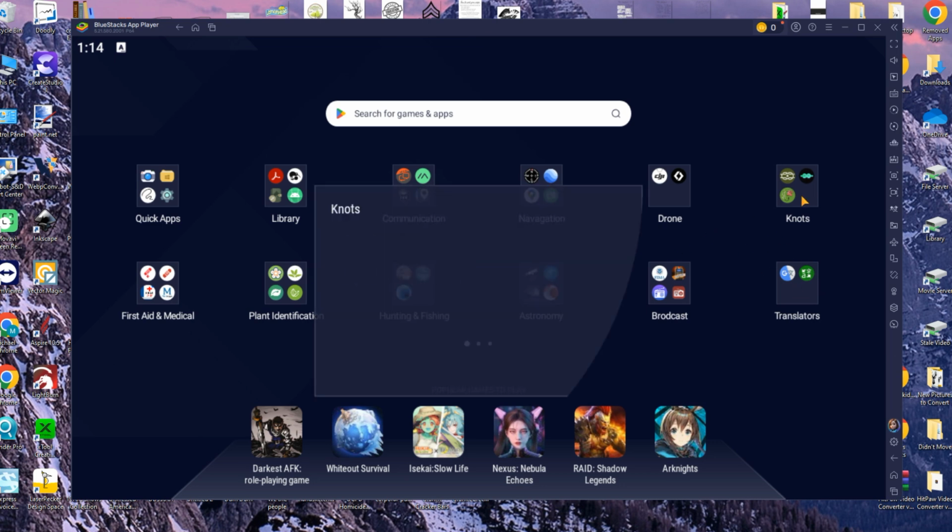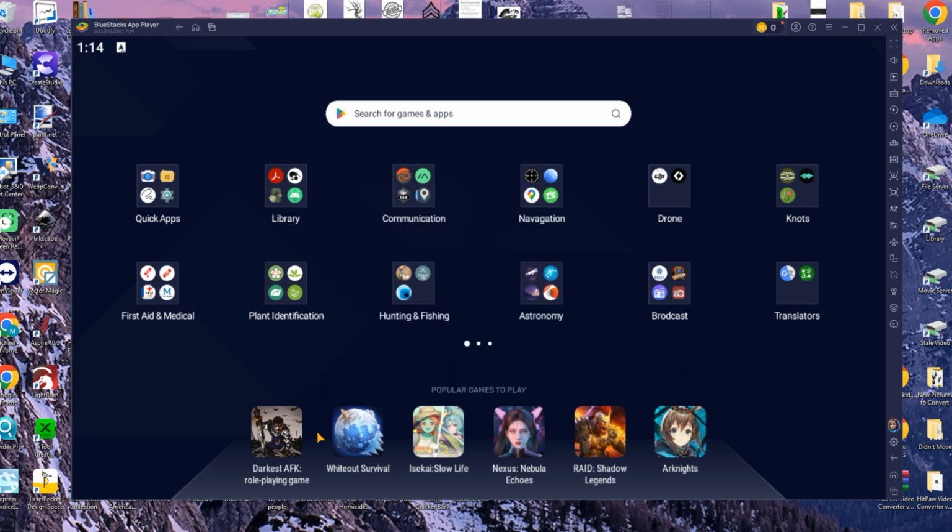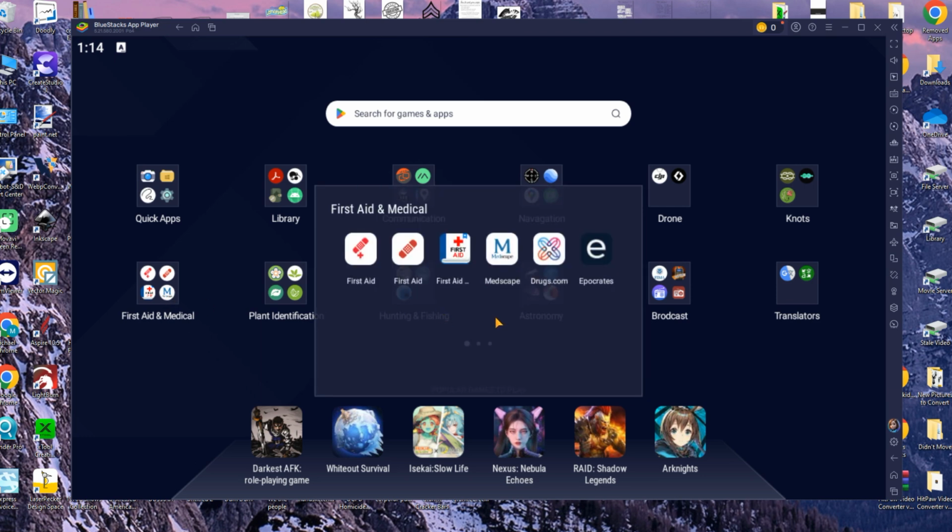Next file folder I keep: knots. Just basic Army knots, and there's a fishing knot app in there. Now, it's important to say all these things, or most of these things, work offline until we get to the broadcast one. But knots, kind of important to have. First aid manuals. That one's Red Cross. This is another version that's kind of like Red Cross.